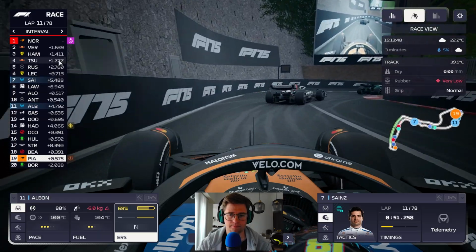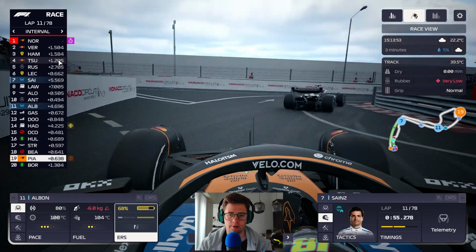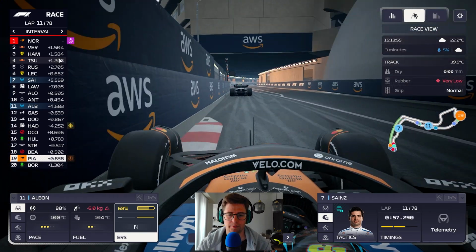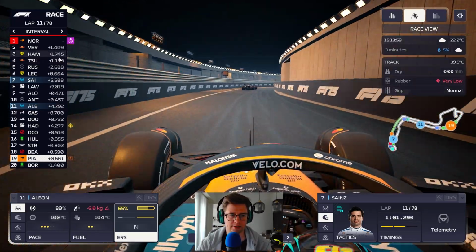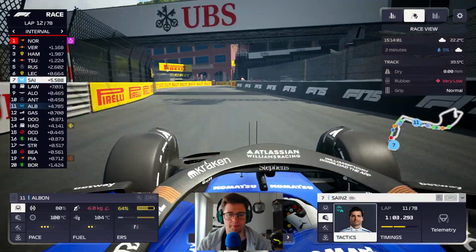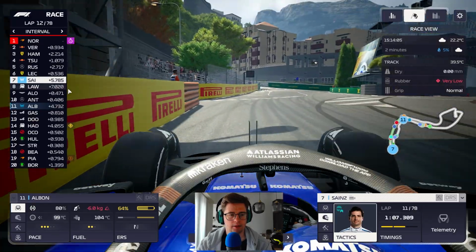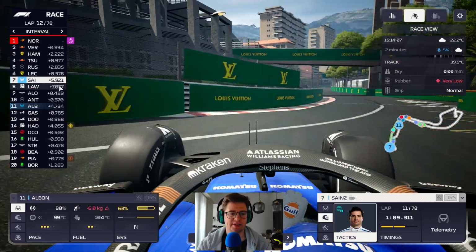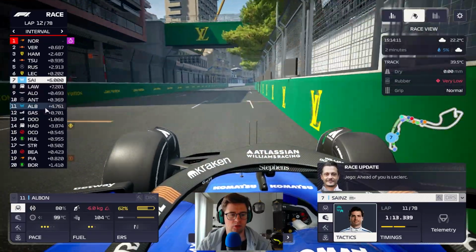And yeah, his bid of challenging for the championship is falling apart here a little bit in the past couple races. But anyway, meanwhile, we are still P7 with Sainz, and managed to increase the gap to about 7 seconds to Lawson. Albon as well is kind of in no man's land.